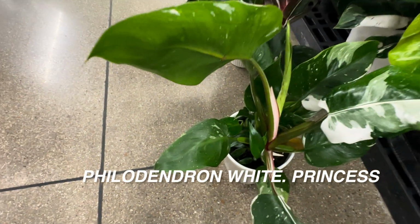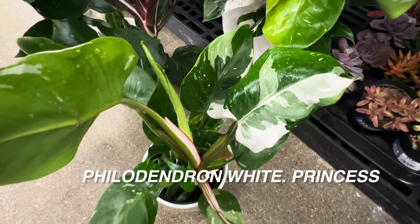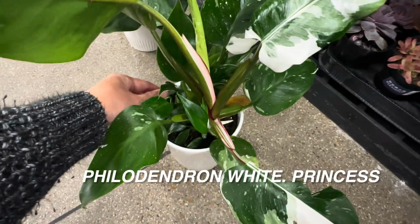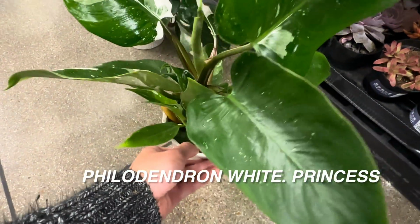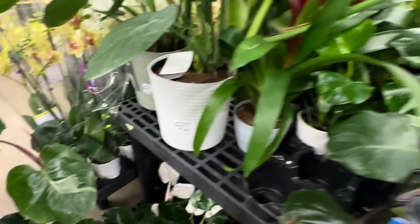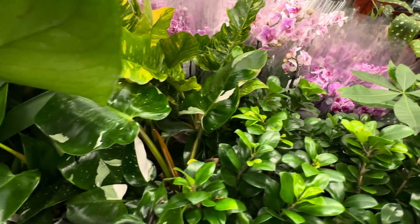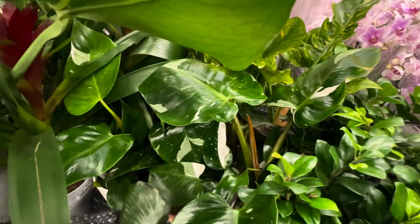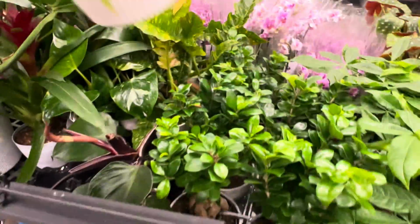Look at that variegation. I would totally buy all of these if they weren't so expensive, but look at that variegation right here. And this is a reason why I'm going to get myself in trouble doing these daily, twice a week videos of plant shopping content and just plant content, because I end up finding gems like this. And oh my gosh, right over there, you can already see there is some philodendron, I think Ring of Fire, but we're going to focus on these philodendron white knights.